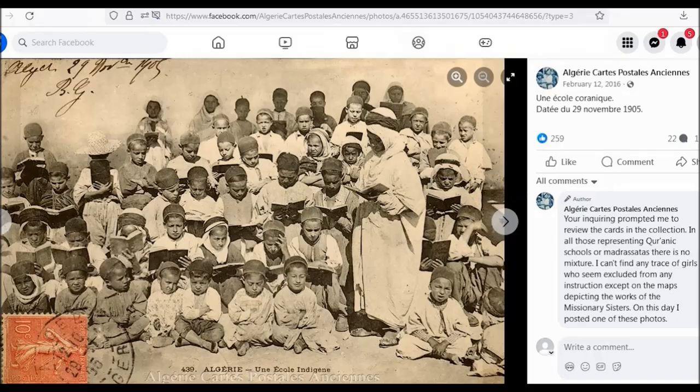And now here, we're going to go through the shocking part. The Europeans took souvenir photographs in Morocco, Algeria, and Tunisia. Here, you could read it under Algeria Cartes Postales Anciennes. What is this picture? Une école coranique. Yes, a Quranic school.